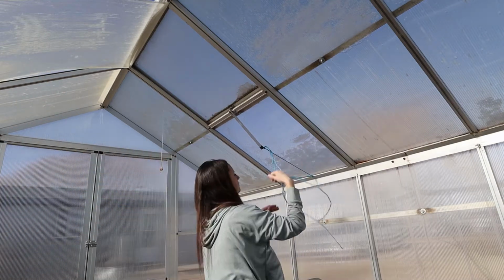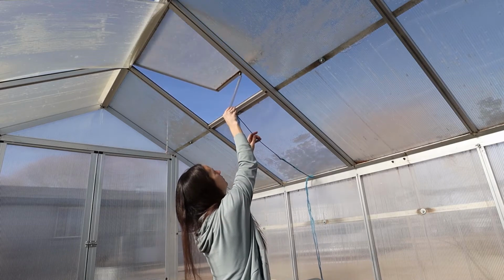Don't get me wrong, 80 degrees feels fantastic, but with the sun shining down on me, I'm getting a little warm. So I'm going to take a moment to open up my window and get a little bit of airflow going.